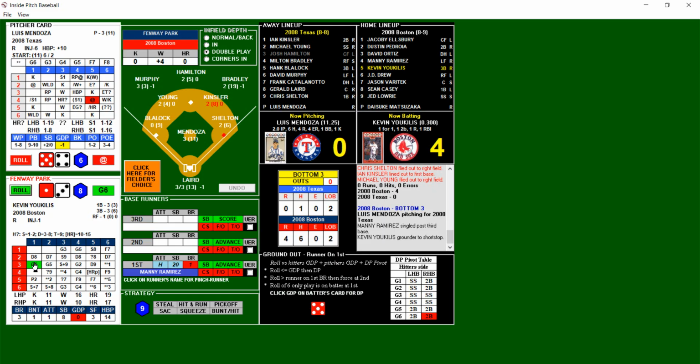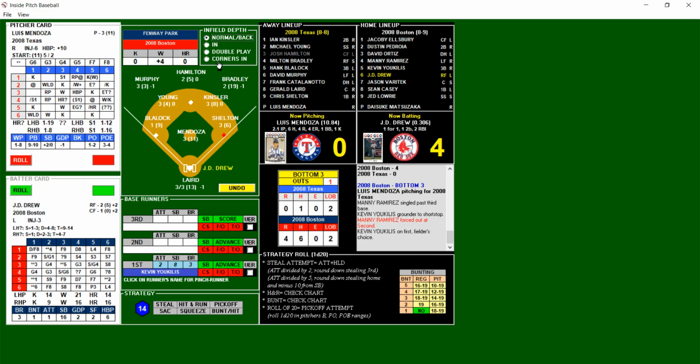It is hit to Young. Young will throw it over to Kinsler. They'll get Ramirez out at first. It's going to be a force out at second. So it is going to be a fielder's choice, and Yorkills will take first. And that's going to bring up J.D.